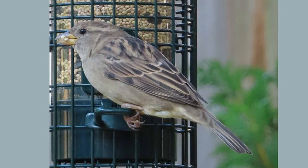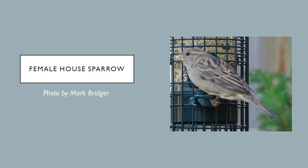And the house sparrows, along with starlings, are actually experiencing a population decline at least as much as some of our songbirds, and should make us all think, because it's not because of habitat destruction, because they all love to live around humans. So they're ingesting something, and we're probably ingesting the same thing, and it's causing them to decline.